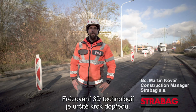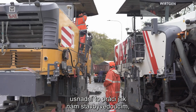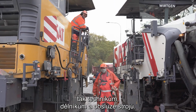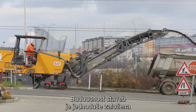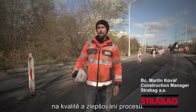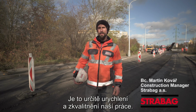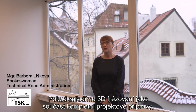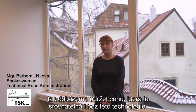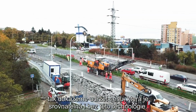Exact Street 3D differential milling technology is definitely a step forward, and it will facilitate the work of everyone, including the construction managers, technicians, workers, and the machine operators. The definition of future is simply based on quality and improvement. We have definitely accelerated in all of those spectrums. If we can incorporate the Exact Street 3D technology into the milling process during the initial project preparation, we can manage to keep the cost of the project as low as an estimate even without this technology.